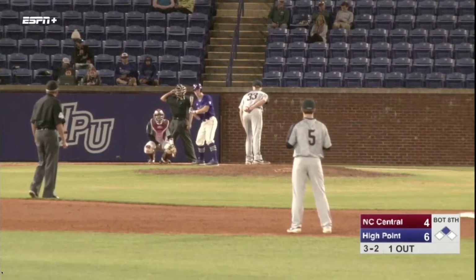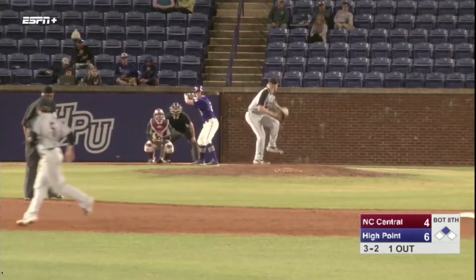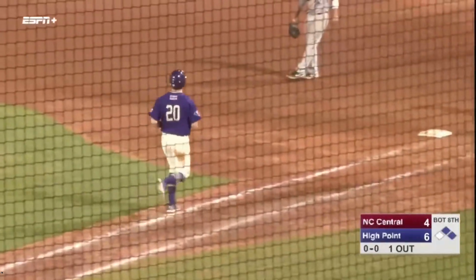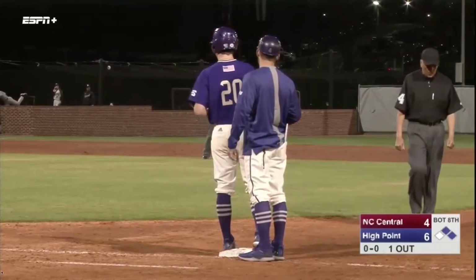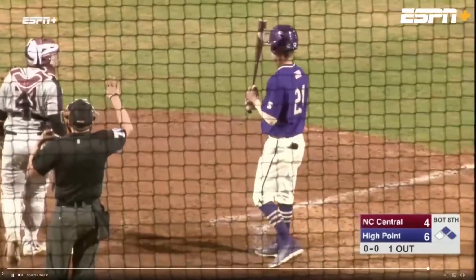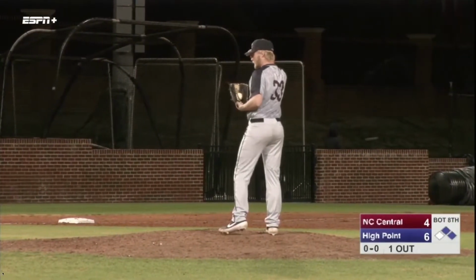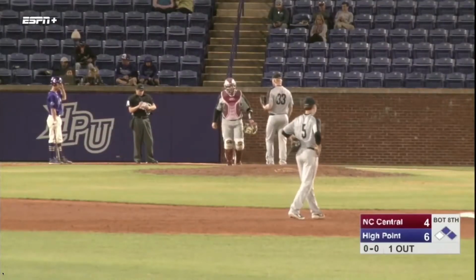But the count now back to full. Rawl standing back in from the right side of the plate. The payoff pitch is down and inside. And so Rawl will head down to first. It's a 7-pitch walk awarded to him. So HPU keeps the rally going. They have runners on first and second with one man out in their bid to get maybe an insurance run or two here in the bottom of the eighth. Back to the top of the lineup we go after the free pass for Rawl. It's Connor Dunbar, the shortstop tonight for the Panthers. He comes back to the plate again.